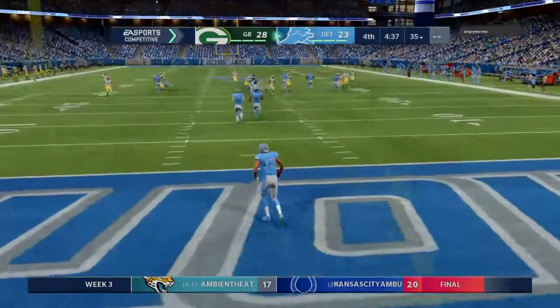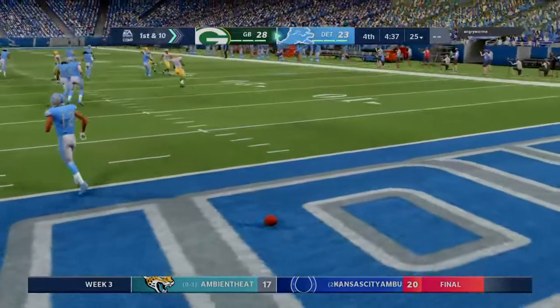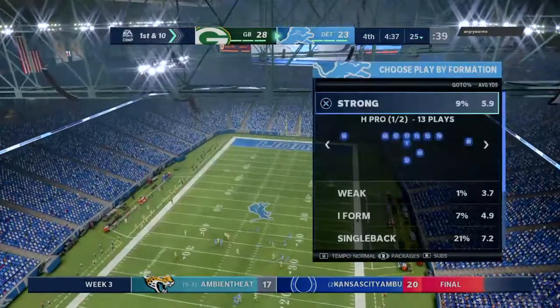Fields it in the middle of the end zone. And this will not be returned. It'll come out to the 25.